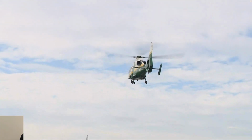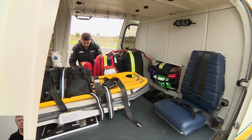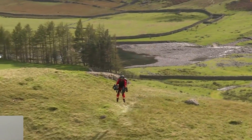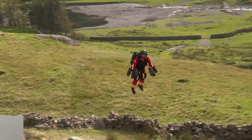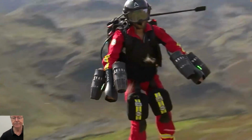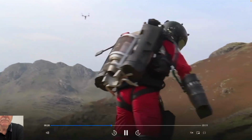Sometimes be difficult for them to get to someone who needs help quickly, even if they use helicopters. But the Great Northern Ambulance Service is hoping that with a jet suit like this, journeys that would usually take around 25 minutes on foot would be cut to about 90 seconds. It wants to launch the world's first jet suit paramedic.